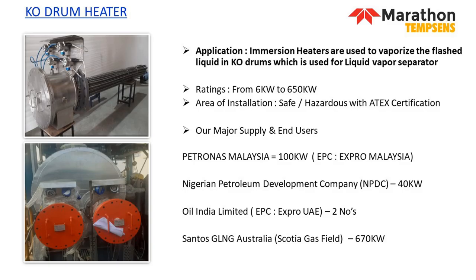Here we supply to Petronas Malaysia, Santos Australia, Oil India, and Nigeria NPD, with ratings of 6 to 650. Talk about how it works: the drum slows down the gas flow by creating a pressure drop, which allows liquid and condensate to fall out of the gas stream, which is the application.